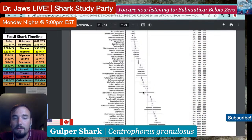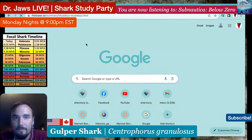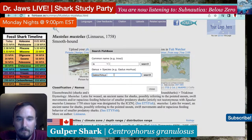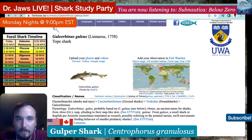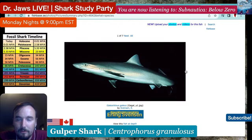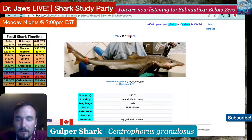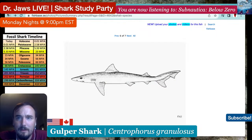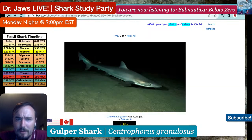Galeorhinus galeus, the tope shark. Yep. Beautiful species. Very famous. Species has been harvested a lot. Poster child for... we've talked about this. I think we've had tope sharks on the stream before. A poster child for shark conservation.